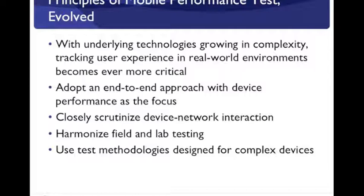It's also very critical to harmonize field and lab testing, because with all the competitive pressures, there's less and less time for translation of findings from one environment to the other, and less budget for disparate tool sets. And finally, it's really important to use test methodologies designed for complex devices. So everyone needs to update test cases for new scenarios. For example, VoLTE, whereas user experience used to primarily revolve around voice quality and call performance, now it has to also include delay, jitter, and seamless handoff between different radio access technologies.